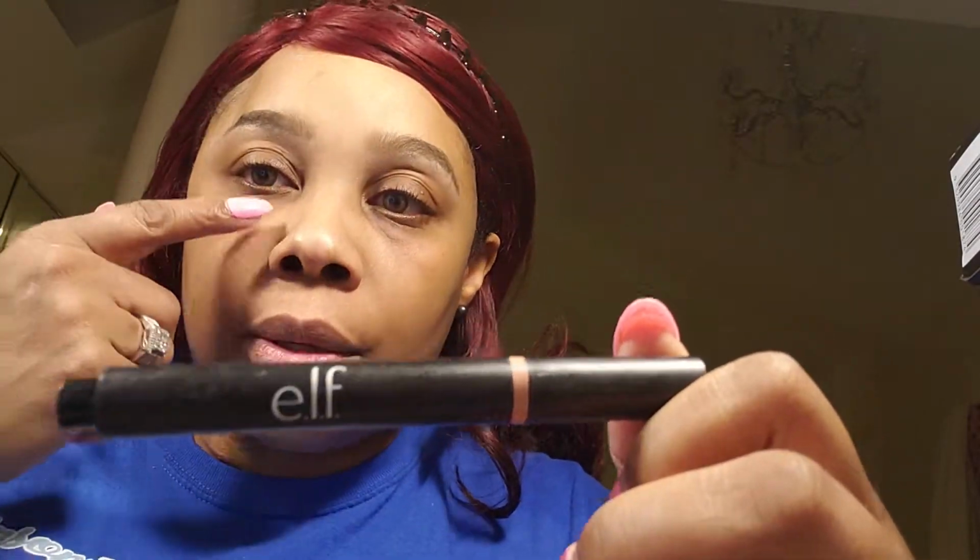Oh, before I do that, okay. I know it's not glam. I said it's not glam. But I do have an E.L.F. corrector. You know, I love to correct my under eye because it's dark. Just a little bit. Not a lot. I'm just actually letting this blend out itself. Because, of course, it's not a glam look.